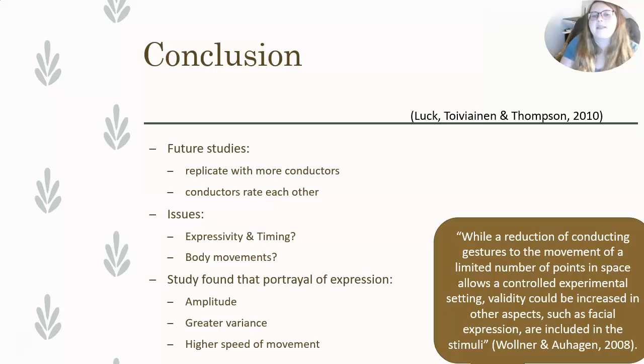But basically, it found that the portrayal of expression is more expressive with a greater distance between hands. And basically, if your right hand is in a higher position and you move your left hand more horizontally and lower, it is more expressive. For greater variance, it said to use faster and jerkier movements with both hands, and then use a faster speed of movement with both hands for expression.